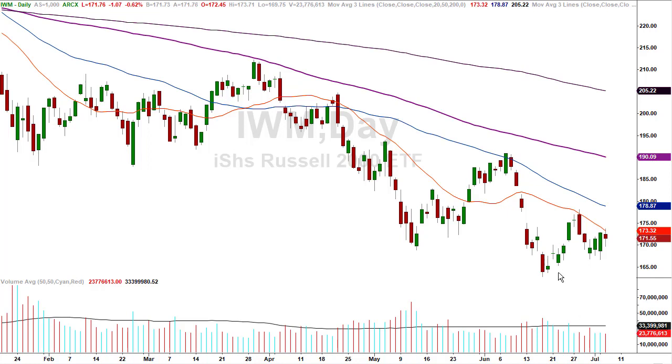The pattern is the same. They're making the higher low type of thing. There's an ABC working like we discussed in the S&P, but we have to note that they were down on the day. It's my favorite leading indicator. We have to take it at heart.